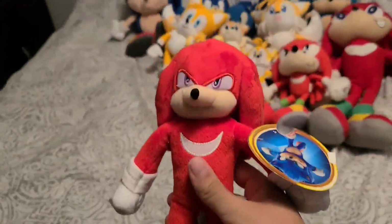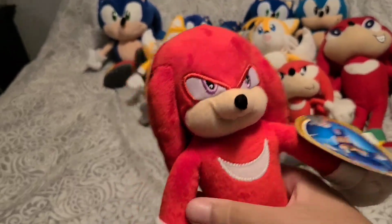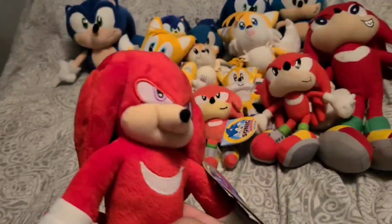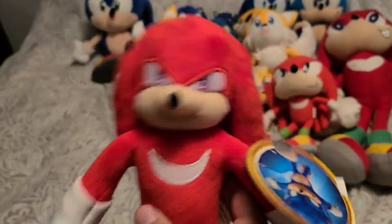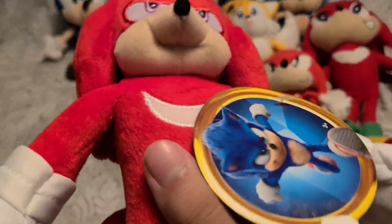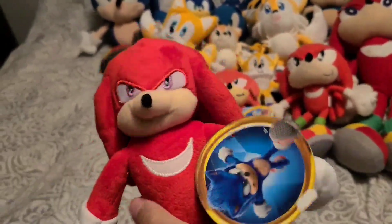You go right there. Now, this guy, on the other hand, I actually found during one of my merch hunts, trying to look for some Sonic movie merch that I hadn't gotten yet. And obviously, I found this guy in stores. It was actually at a Macy's, surprisingly. But yeah, it's a little weird-ass mouth Knuckles. But yeah, here he is.